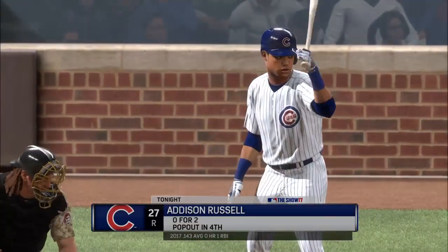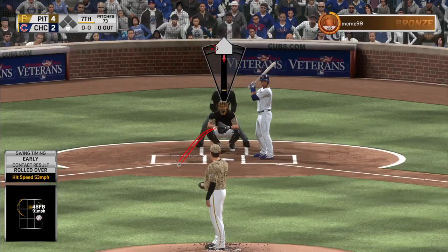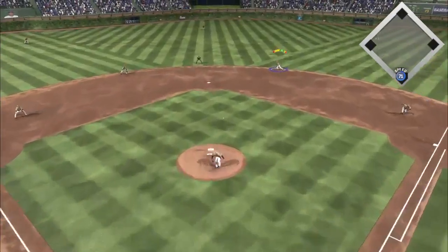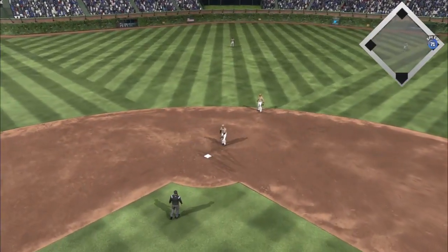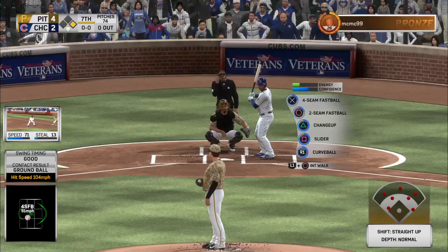Here's Addison Russell. He comes in 0 for 2 thus far. Designated hitter. Ready with the first pitch. Here it comes. Smoked on the ground up the middle, and that finds its way through for a base hit. Leadoff hitter aboard, and that means the tying run will come forward here in the late innings.